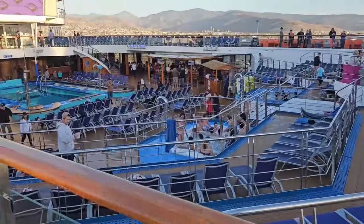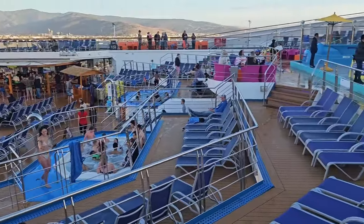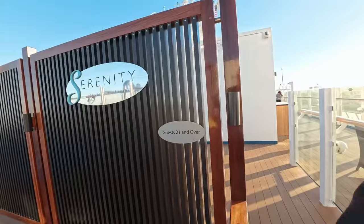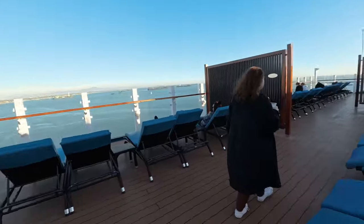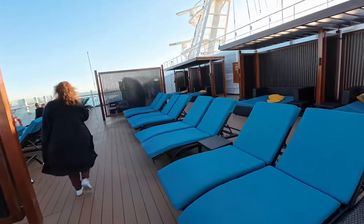And in the middle Lido deck, you'll find another pool with two more hot tubs and the water park. And then there's our favorite area, the adults-only Serenity deck. Here you'll find another hot tub, as well as their own bar with padded loungers, and you're right above all the kids' clubs, so you're never too far from the kiddos.